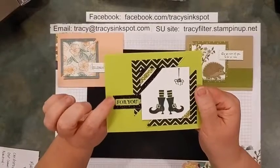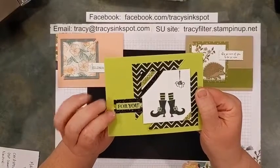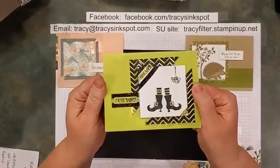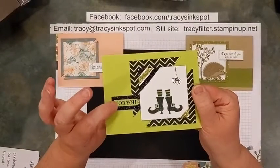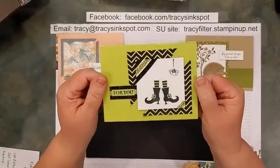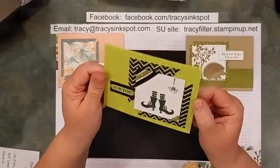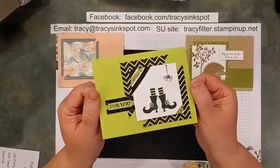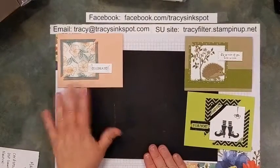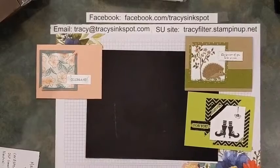And then this piece here is actually my neutral piece that I used for the phrase, but I covered it with more of that glitter washi tape. And then I stamped this on a piece of parakeet, cut it out, and just put it on top. But I wanted to bring in some more of that sparkle and some of that glitter. That glitter washi tape is so awesome. I love it.